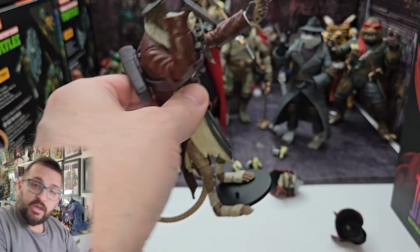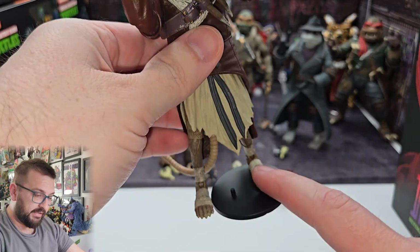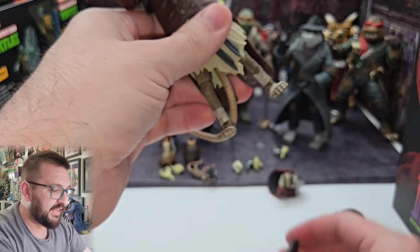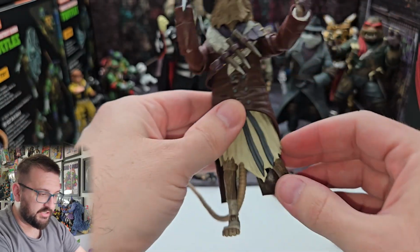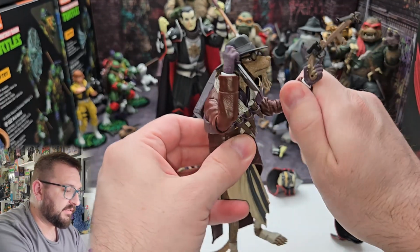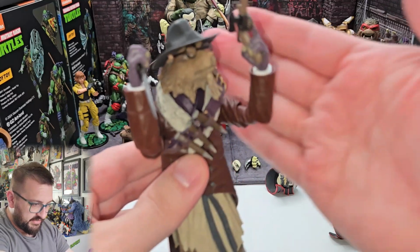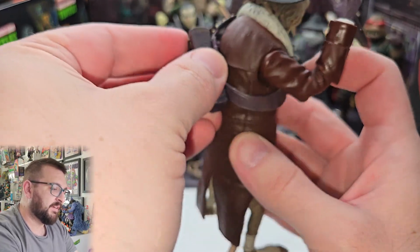This spindly motherfucker. God. My original one, he took a tumble and his leg broke off. His legs are spindly as fuck, and of course, he's also limited as shit. So you really can't do much with his legs. You're just doing various things. And they also did the double jointed pinless. So the Splinter is quite sick indeed. I love it.